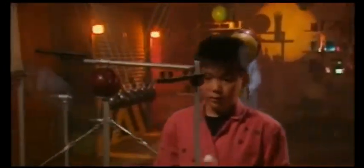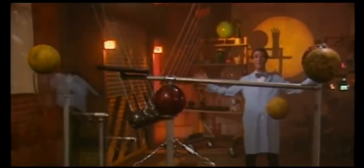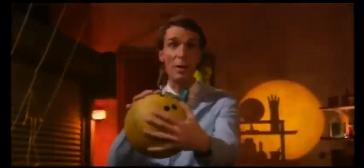Now, the faster something's going, the more it weighs, the more mass it has, the more momentum it has. When moving things run into each other, momentum can transfer. Take a look at this. It's our momentum bowling ball machine of science. A bowling ball is heavy, right? If it's moving, it's going to have momentum. Watch what happens when I give it a push.